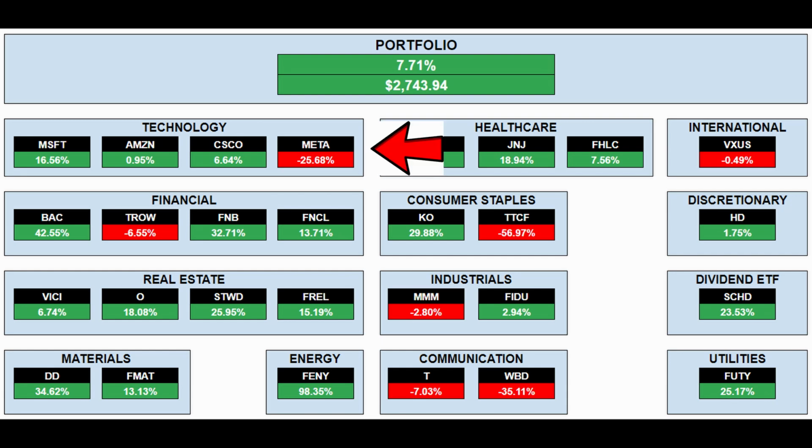From there, I divided it out by the sectors of the economy and a few extras. So we see technology, healthcare, below there is financial, consumer staples, off to the right consumer discretionary. Then below we have real estate, industrials, and then below that we have materials, energy, and then the communication services.